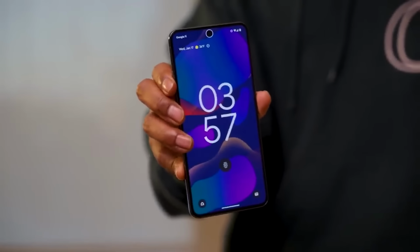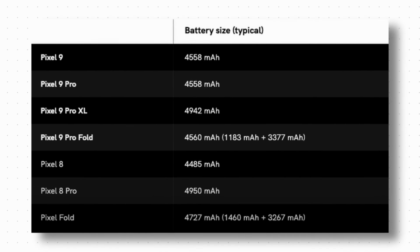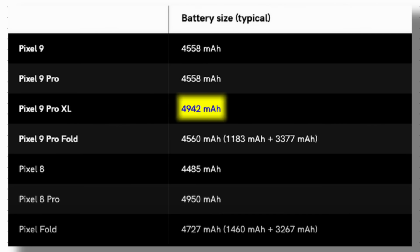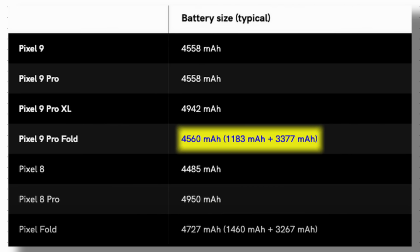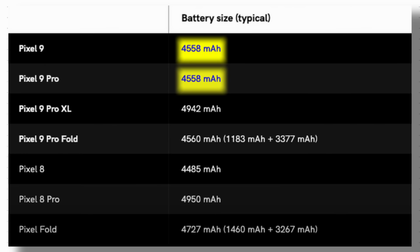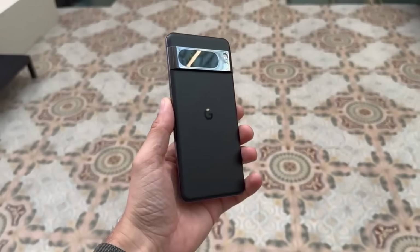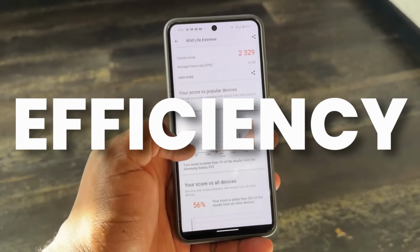The battery size is also out for the entire Pixel 9 series. Pixel 9 Pro XL is going to feature a 4942 mAh battery, slightly smaller compared to last year's Pixel 8 Pro, although the Pixel 9 Pro Fold gets a way smaller battery compared to its predecessor. But Pixel 9 and 9 Pro, the smaller versions, will get a bigger battery. Honestly, these are small changes in battery life except Fold, but the real game starts when we talk about the efficiency of the new processor.